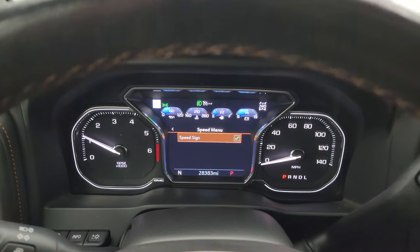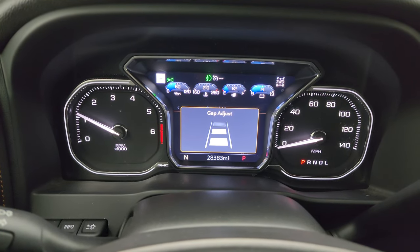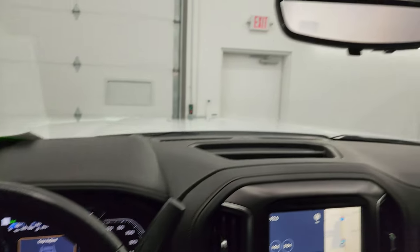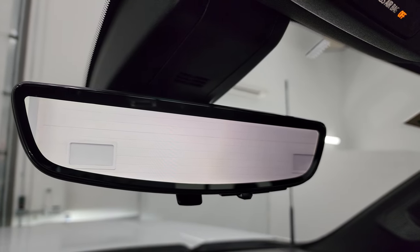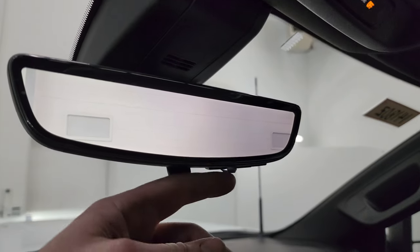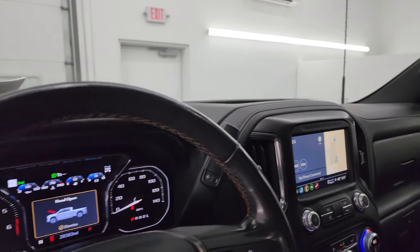And I did want to check on the, so that is adaptive cruise control. I'm hitting this button right here, and that's giving you the gap assist there. And then you also have the rearview mirror camera. So that's a video display of what's going on behind you. And you can just make that a regular rearview mirror or turn it on, and you can adjust the height or the brightness.